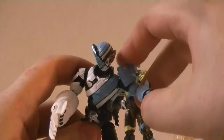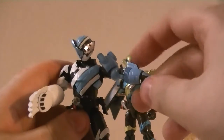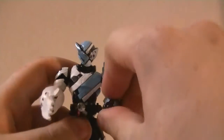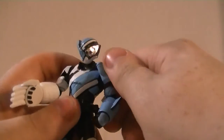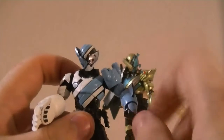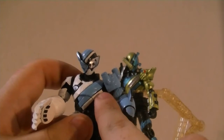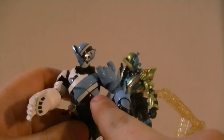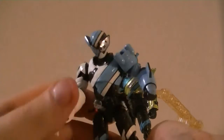The articulation here, slight reduction. The joints on this one are still very tight. Arms can still do a full 360, although they do kind of get locked up. One thing I keep forgetting to mention is on these, some of them have this little tab section here that you can pull off because these are released in sets of 2. A left side and a right side.